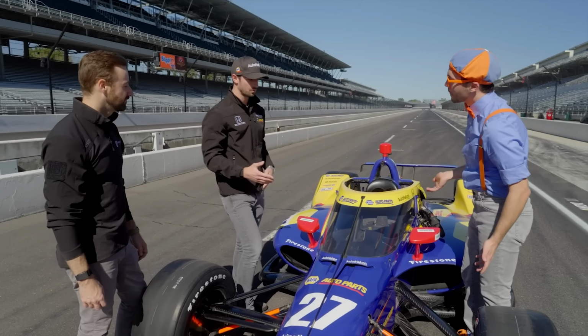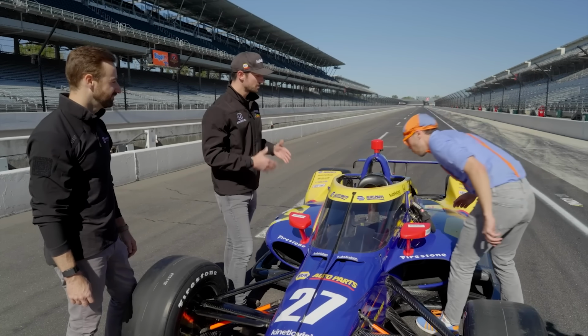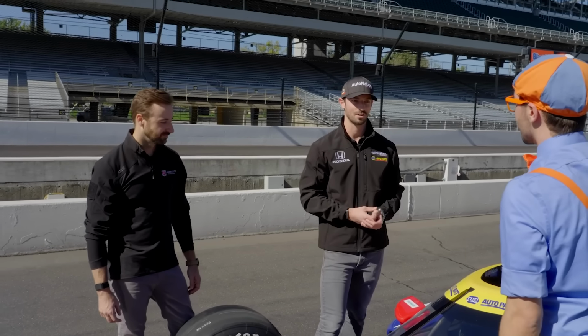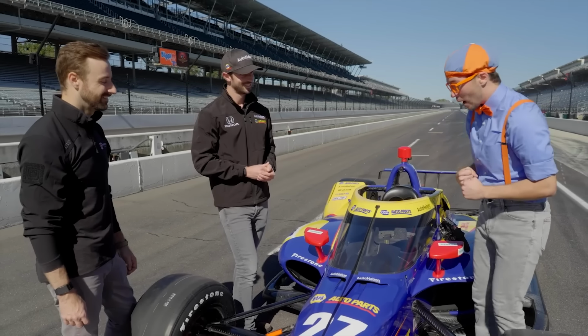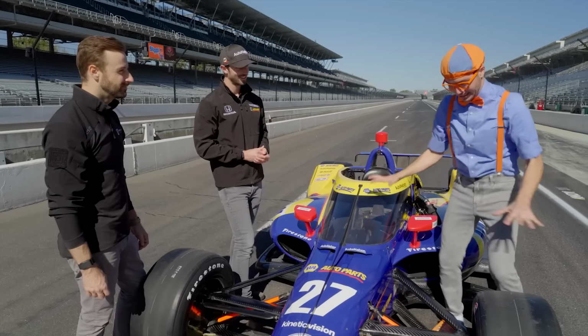You know, ultimately, we're still driving in an open cockpit. You can see there's no roof on the top. So there are still potentials to have things come and hit your head, and as fast as we're going, you want to make sure you're as safe as possible. Safety first is really important. Wow, well, thank you both for teaching us about all these different parts of this really cool race car.